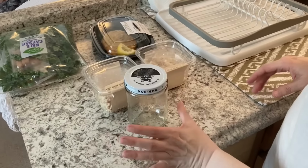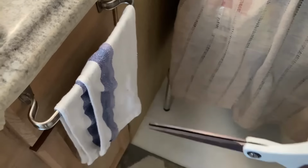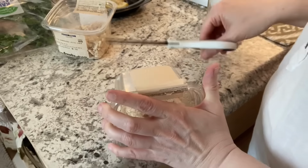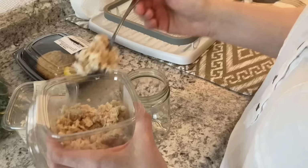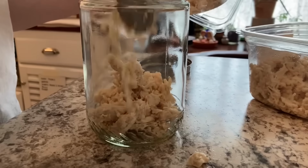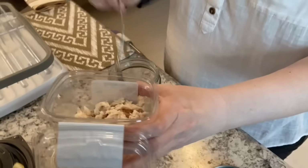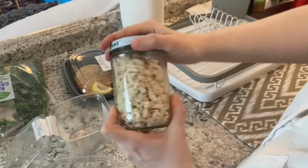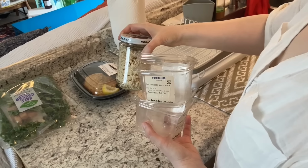We are going to repackage this chicken. This time I'm going to use a little glass jar. Smell this chicken. Smells all right. And container number two going in the jar. This will fit in the mini fridge a lot easier than these two bulky containers.